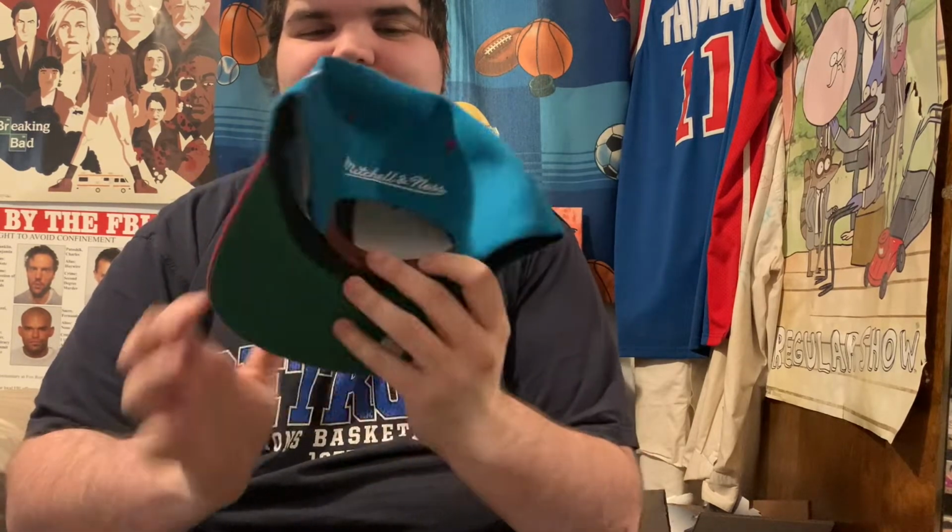I actually got this at Lids for around 20 bucks in person. And of course it has the great logo that they used with the horse in around the late 90s. Everyone loves those teal jerseys, so I had to get one like that. It's got the NBA draft on it. Mitchell and Ness hat. Love this logo.